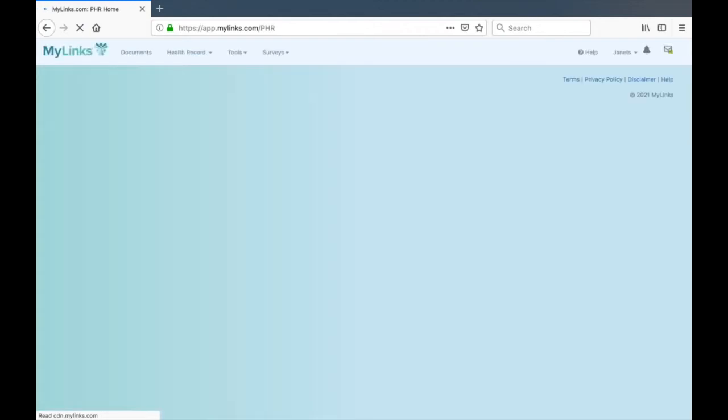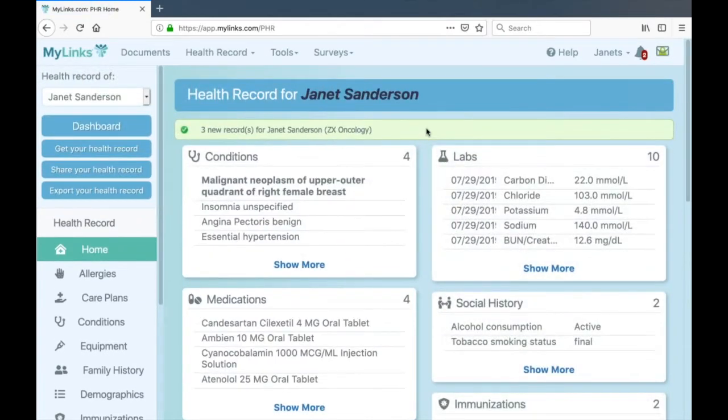Now that I've been authenticated, in the background, MyLinks made a bunch of what are called FHIR calls. FHIR is a standardization or language that we use to transmit data from EHRs, electronic health record providers, to MyLinks. This language is a universal language. So this will help facilitate the transmission of data across the health network, basically. So I expect we'll get more data as time goes on.